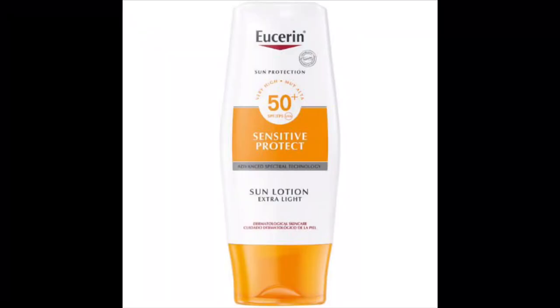Another sunscreen by Eucerin that I like that will work best for both people with dry and oily skin types is the Photo Aging Control Sun Lotion Extra Light. This is the sunscreen, but I'm gonna try and find pictures to just show you what the sunscreen looks like. I can't remember the price. I'm also gonna link the price. I'm gonna just put the price on the screen for you. However, this is also another one. It applies very light on the skin.